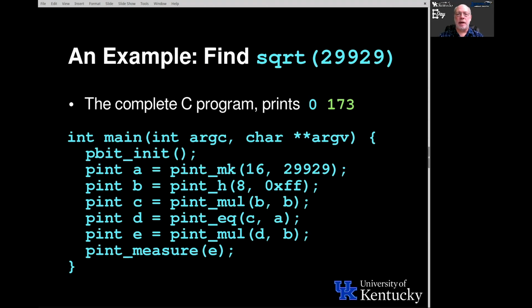But let me just say that what it's doing is, this pint h is saying, give me all possible 8-bit values. So this is a 16-bit value, and it generates all possible 8-bit values, multiplies them by themselves, squares them, and then selects which one of those 8-bit values, when squared, was equal to 29,929. Very, very simple algorithm, but on a normal computer, this would be very inefficient. Whereas here, we're able to do it extremely efficiently because all of those different values being multiplied together are all done simultaneously with relatively little hardware.